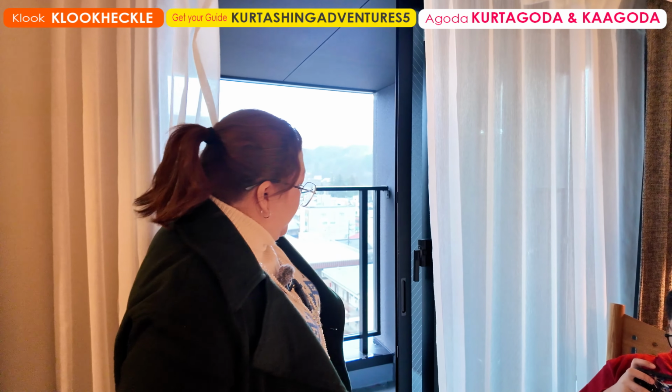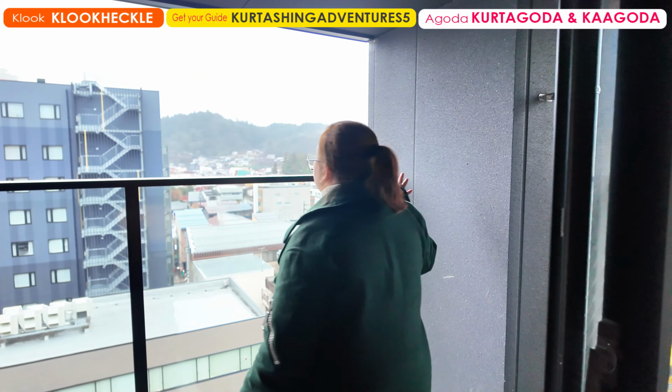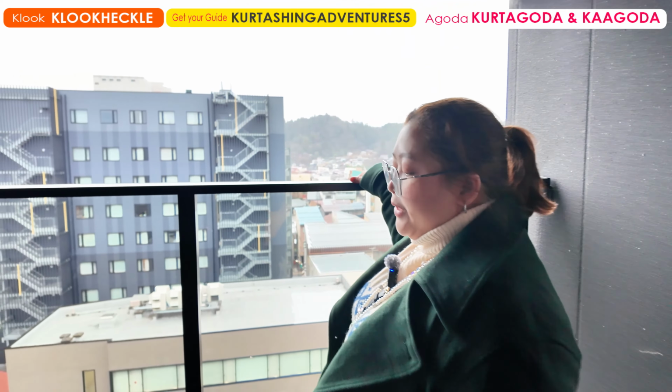Tapos dito, may access kami sa parang veranda. Ito siya. So, pwede kayong pumunta dito to check on the view. Ayan o, makikita mo yung view ng Takayama.